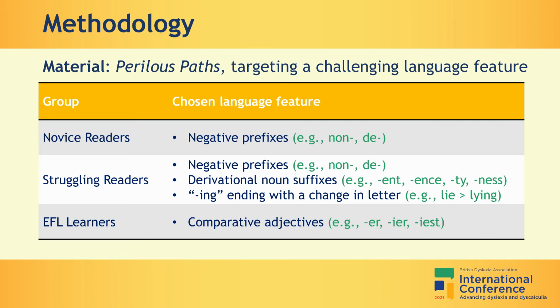The content or learning feature chosen to be played for each group was different because these children are at different stages in their reading development. However, in each case, a learning feature was chosen that would be familiar yet challenging for the children, and this was often identified by the teacher themselves.